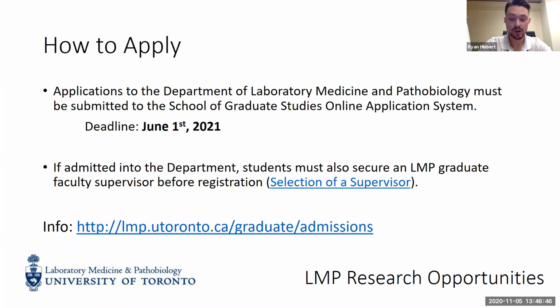And so now finally, I'll talk about how to apply to these amazing programs. Applications to the Department of Laboratory Medicine and Pathobiology must be submitted by June 1st to the School of Graduate Studies. They do have a great online application system, which is very easy to follow. If admitted into the department, students will be required to secure an LMP graduate supervisor, or a principal investigator, as they're also referred to. And there are some great tools to help you find supervisors on the website.